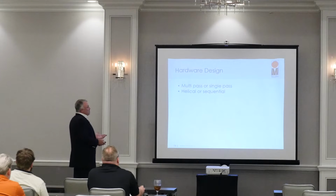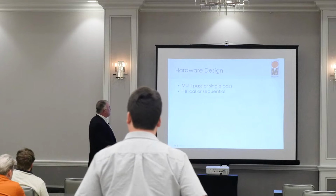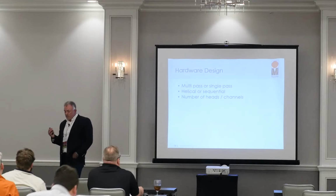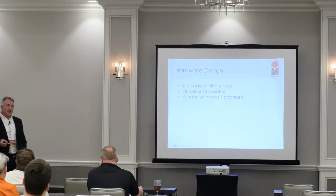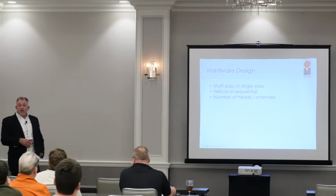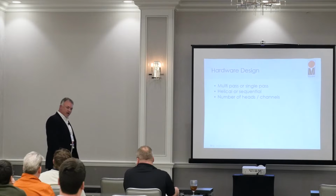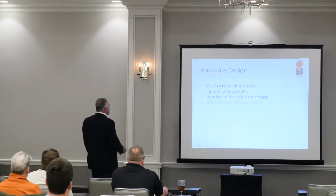Then you've got to ask yourself, do you want helical or sequential, the way that you stitch each line of data from one to the next? Then there's the number of heads. Usually, the speed of a system is limited to the number of nozzles available to fire. And one way of increasing the speed of something is just simply add another set of print heads, but guess what happens to your cost? It goes up and up and up and up.